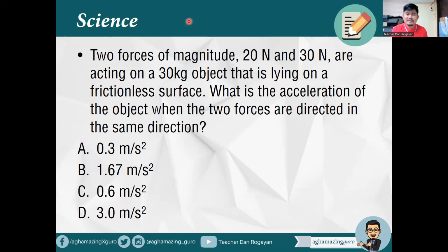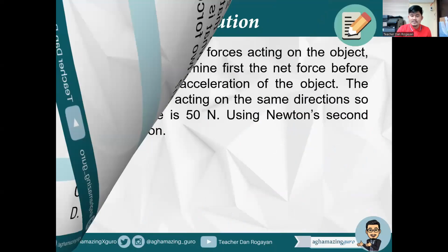Okay, what's your answer? Okay, I can see responses. All right, so basically, dahil there are two forces, we can actually add them. 20 newtons plus 30 newtons. So we have 50 newtons, and then we will get 1.67 meters per second squared. Okay, so how did we do that? We just add and then divide it by 30 kilograms. So you have 1.67 meters per second squared.